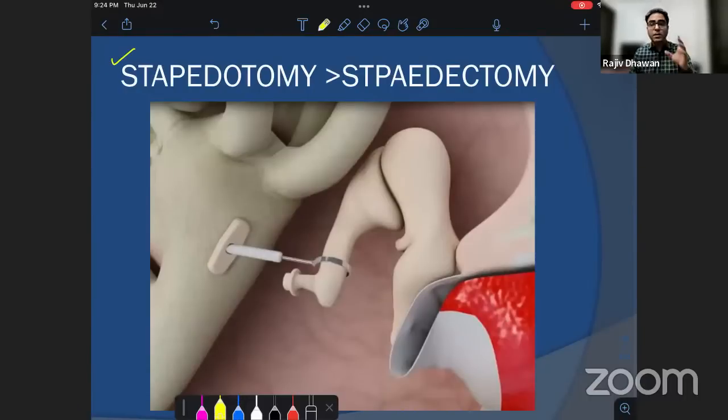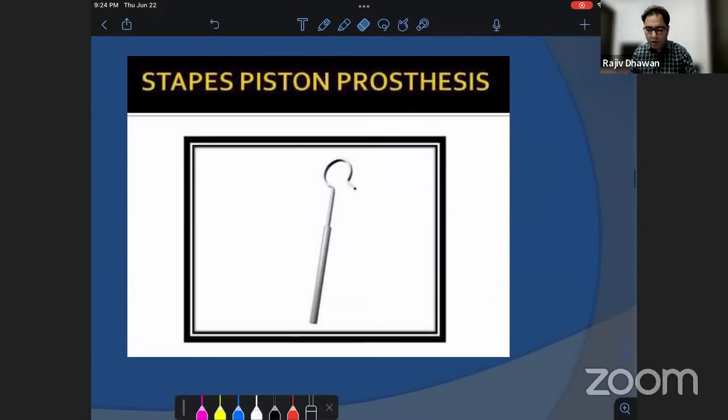The second best name is stapedectomy. Stapedotomy or stapedectomy. My dear friend, this is the malleus, this is the incus. In this surgery, we have replaced the fixed stapes with an artificial stapes piston prosthesis. And this looks like a question mark. Anything like a question mark in ENT as a visual question in NEET PG, INICET, please mark it stapes piston prosthesis.